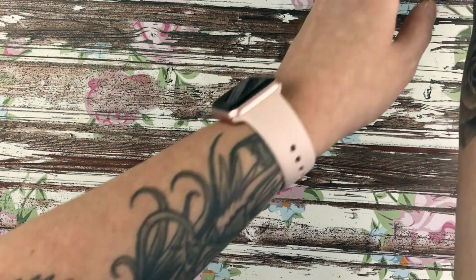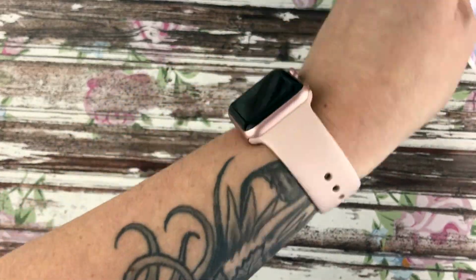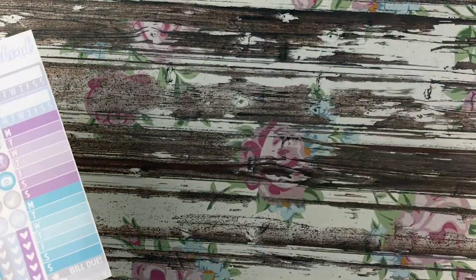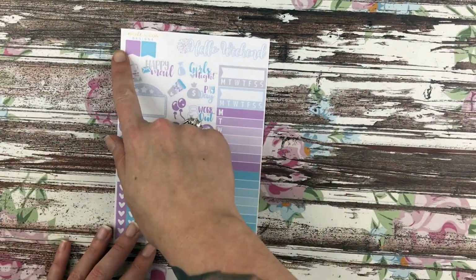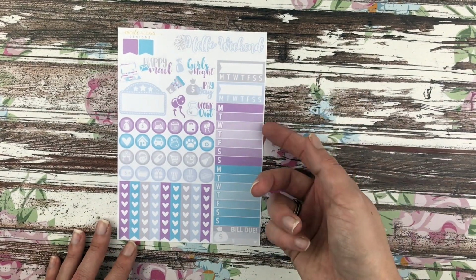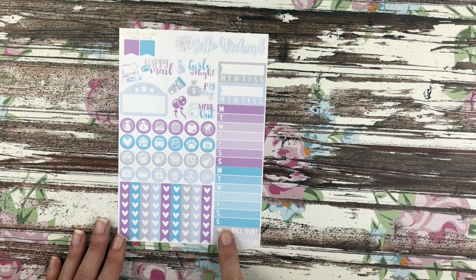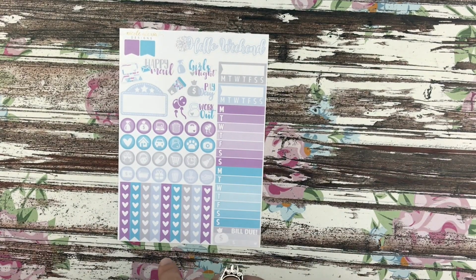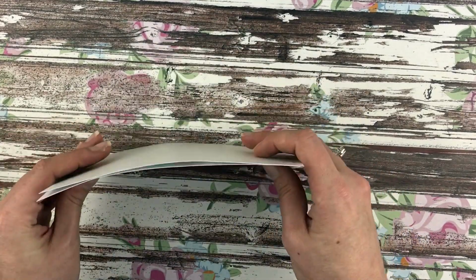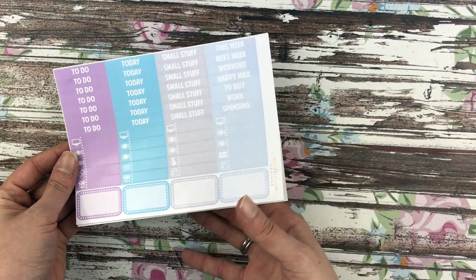So that was the deluxe kit. For the mini kit, you will still get the first sheet of full boxes right here. And then your second sheet has your 2 flags, some script icons, your weekend banner, 2 daily trackers, 2 weekly trackers, a bill due, your heart checklist, and then your icons. And then the next sheet of that is your little things, your headers, and your quarter boxes.